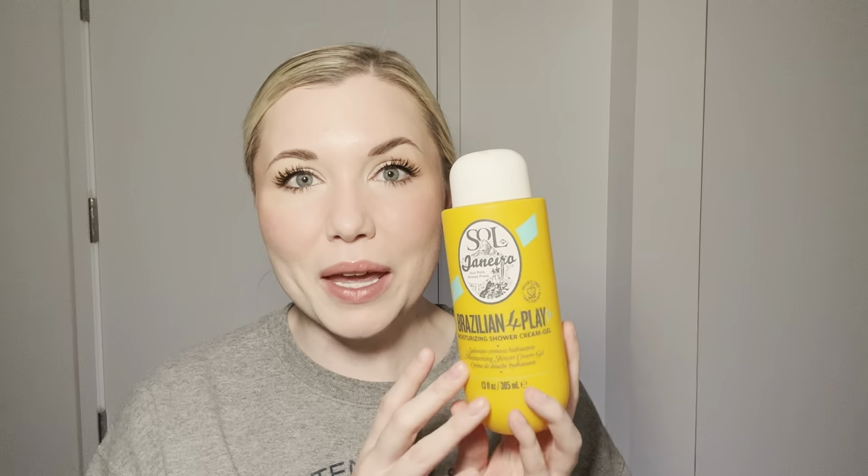Next up, oh, I love this stuff. This is the Sol de Janeiro Brazilian Foreplay Moisturizing Shower Cream Gel. And I actually ended up getting this in a big jug with a pump on it for my shower. It smells so good. I'm sure you've heard about this. The smell is great. It's kind of sweet, kind of warm.